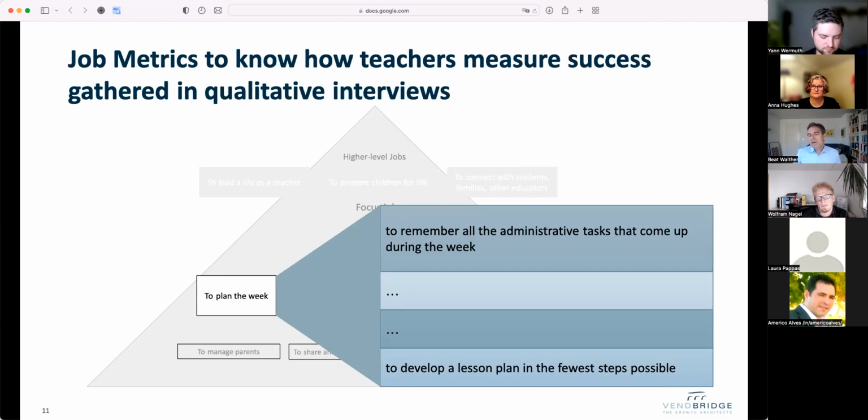You have two examples. To remember all the admin tasks that come up during the week. This was mentioned by a teacher. On Sunday afternoon, when I plan the week, I have to remember what the admin tasks are. And I have to remember all the tasks, not just one or two and forget other ones. So another way to phrase this would be never forget an admin task coming up in the next week. Probably that was also the way it was written.